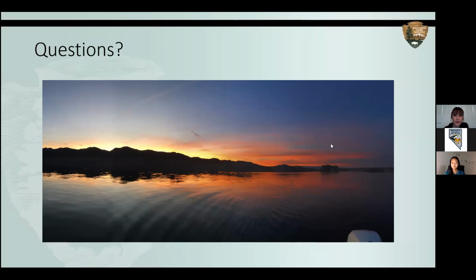Somebody asked, is the New Zealand mud snail upriver from Lake Mead? That is a good question. I'll have to double check, but I believe they have been found up in the Grand Canyon, so upriver from us. Obviously, we have a dam in between us, but if there's an invasive species upriver from us, naturally some of that water is going to flow down, and we might just get it. So I believe there are New Zealand mud snails upriver, in the Grand Canyon.